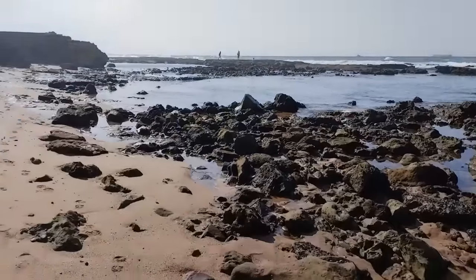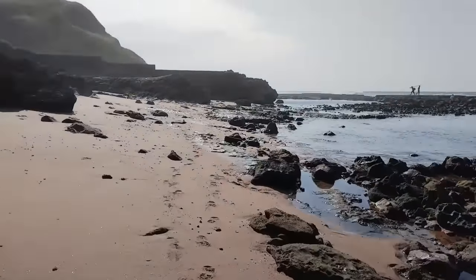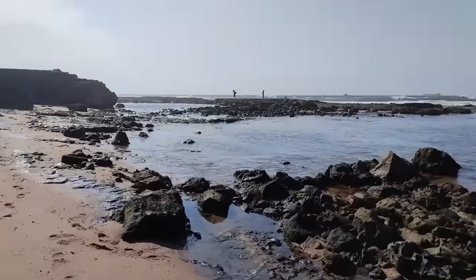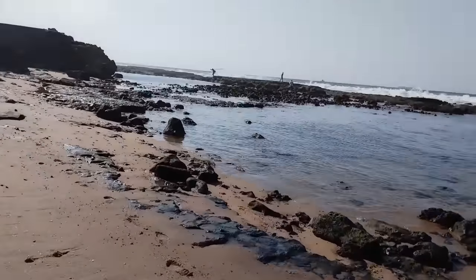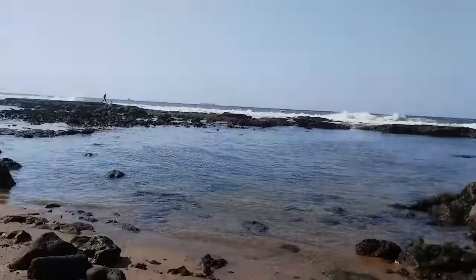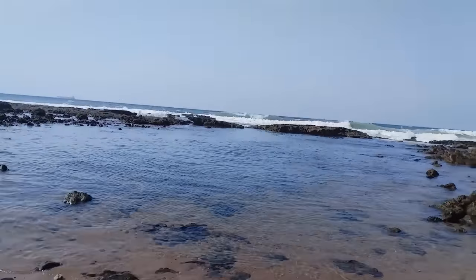If you get it, you get it. If you don't get it, forget about it. The water is low, it's dead low spring. Check the mullets, you can just see them on top of the water.